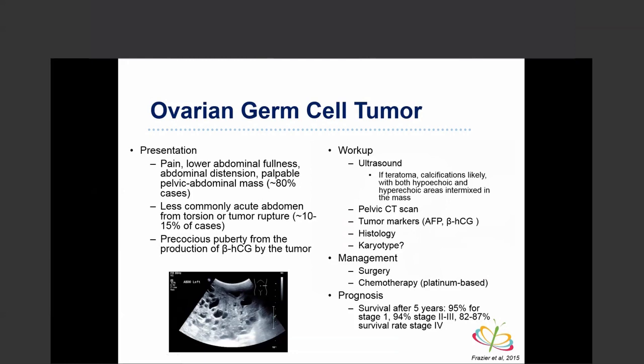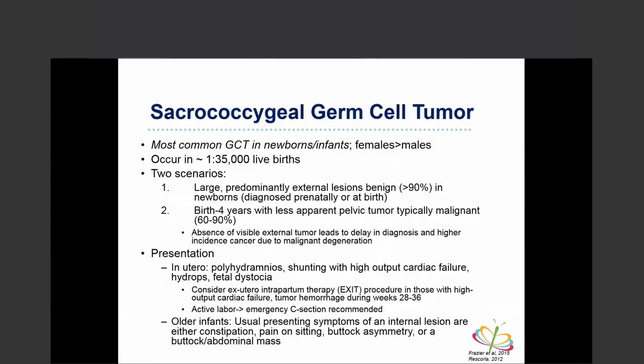Typically, there are two scenarios. It might be a large, predominantly external lesion that was either known prenatally or seen at birth, and that's in greater than 90% of the cases. Or you might see a less apparent pelvic tumor that pops up sometime between birth and 4 years old, which is more likely to be malignant. The presentation can vary based on those scenarios.